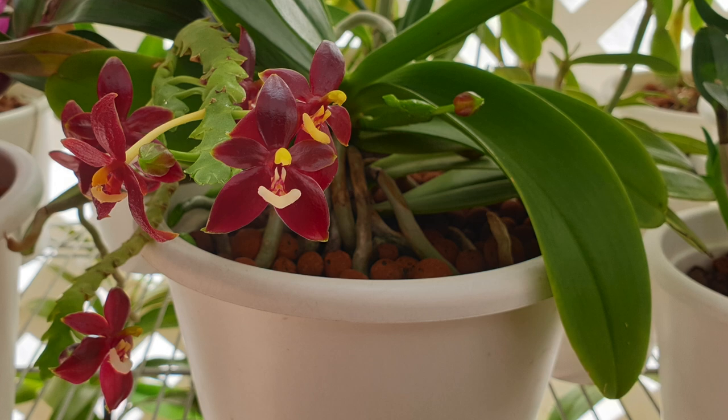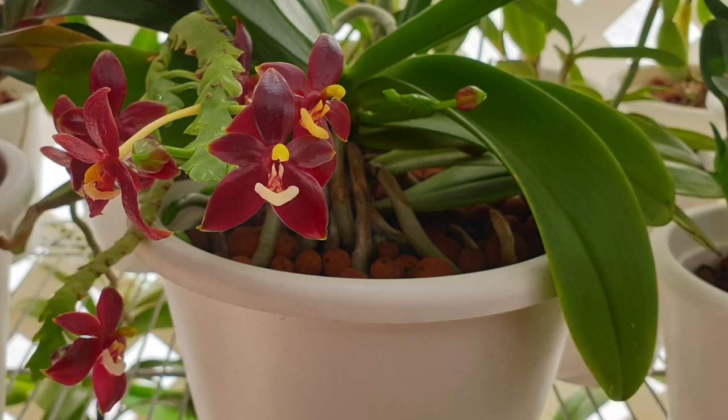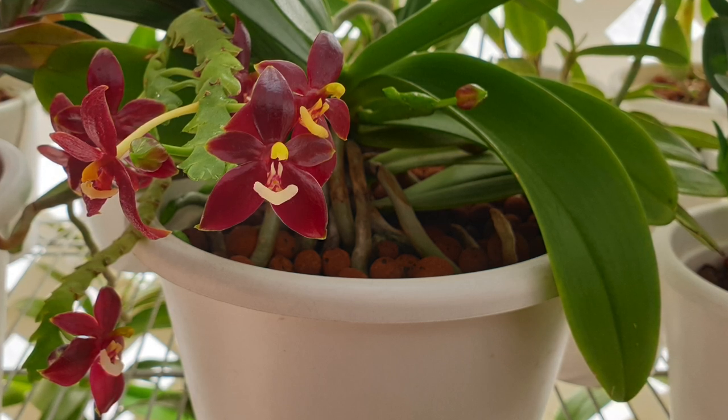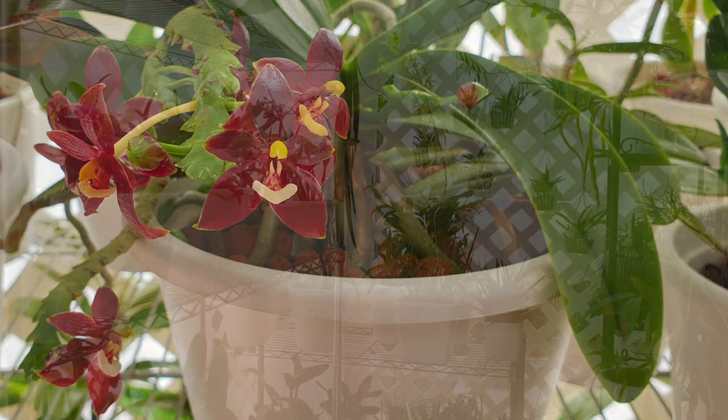Beautiful in bloom. I'm losing a few blooms. That's fine. But applause, applause. Her third spike, the newest one of the season. That bud is swelling and we're going to get ourselves some blooms.